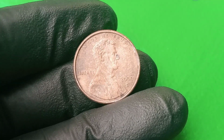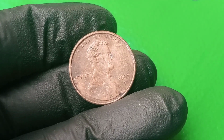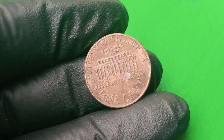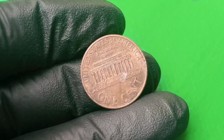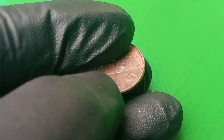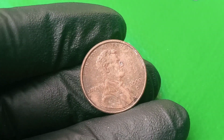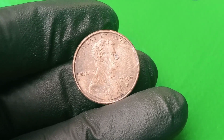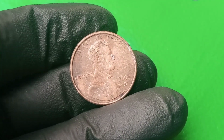Part of what drives the high valuation of the 2000 era cent is the condition factor, because even the rarest error coin will not fetch top prices if it is heavily worn or damaged. But the specimens worth hundreds of thousands are in exceptional mint state condition, often graded MS65 or higher by professional services like PCGS or NGC, with strong luster, sharp strike details, and minimal contact marks, which indicates they were likely pulled from circulation almost immediately after striking, or perhaps never circulated at all.